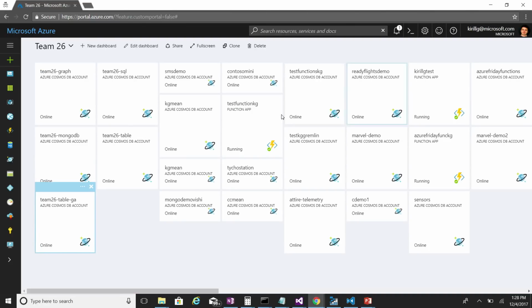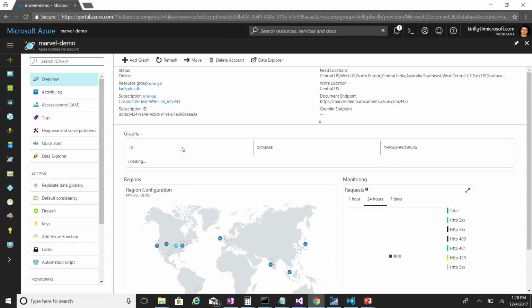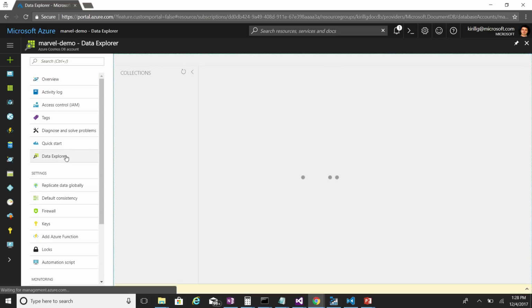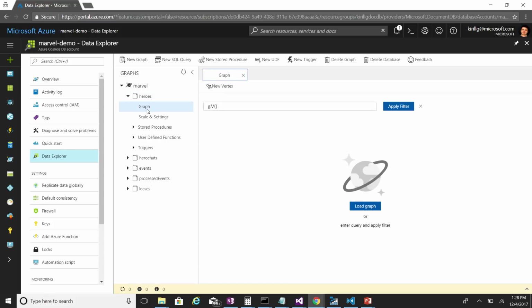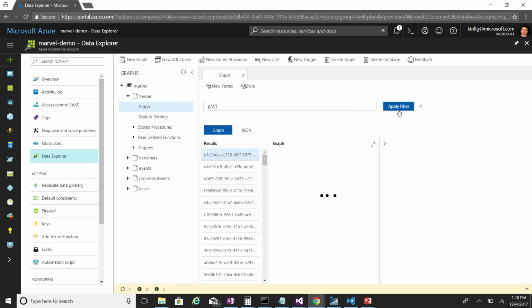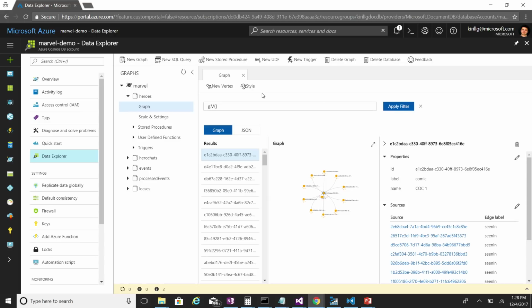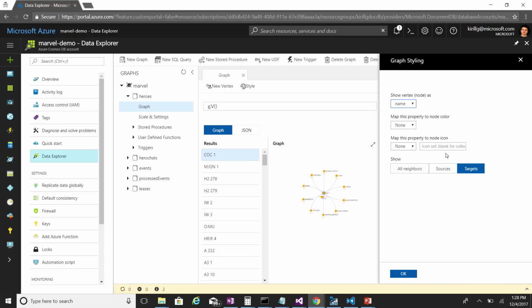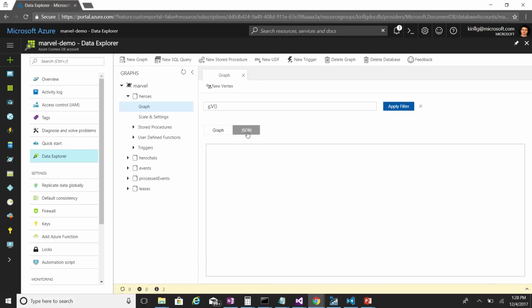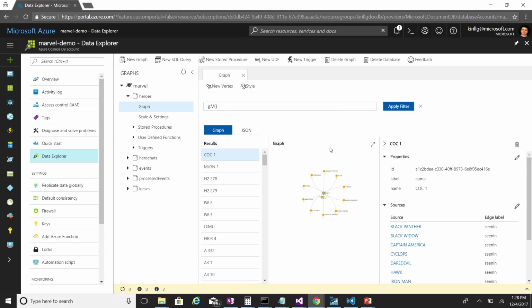Let me show you, just in case you haven't seen it. You can create a graph database with Cosmos DB, and you can use Gremlin protocol, which is Apache Gremlin API. We haven't invented that API, so you can bring your Gremlin apps to it. Here we have Marvel Heroes, something we commonly demo with our Gremlin support. And you can customize how you render the graph. You can look at the data using JSON or using visual.